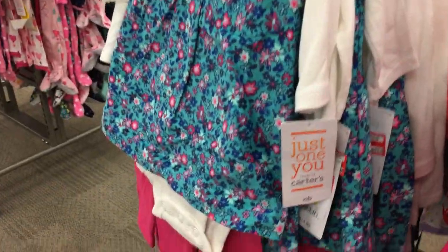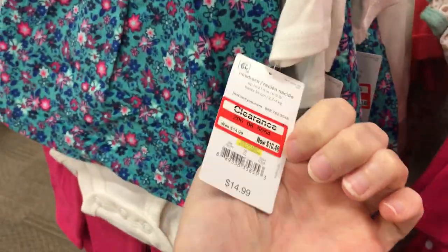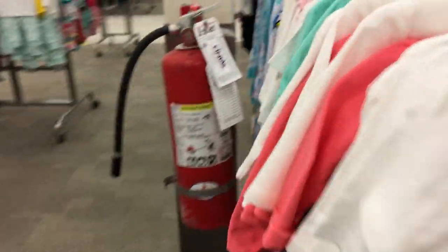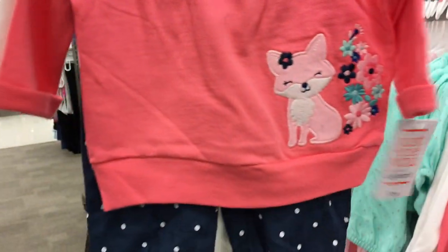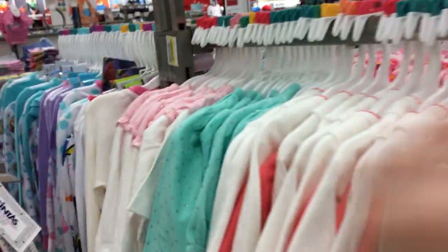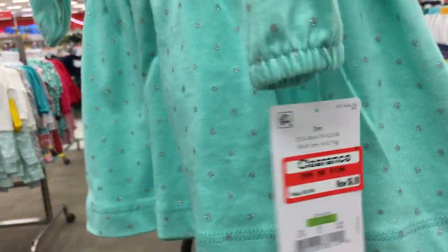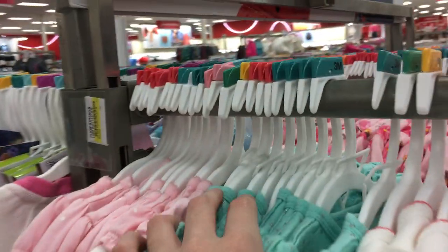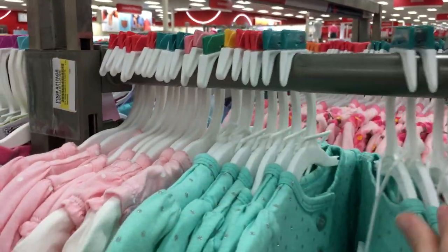Ooh, something like this. 10.48. Yeah, I think I like that here. Oh yeah, I love that outfit. Best sister. I'll put that back in a second. Ooh, I love it. $6.98. Oh, she looked cute in that. They don't have a 0 to 3.